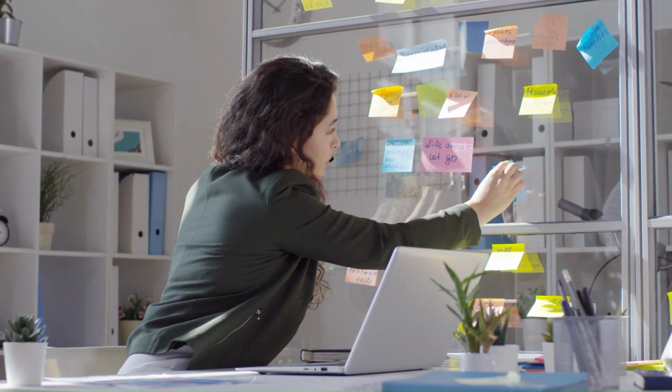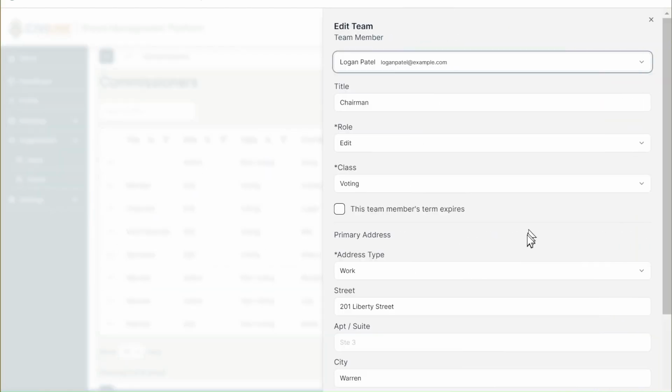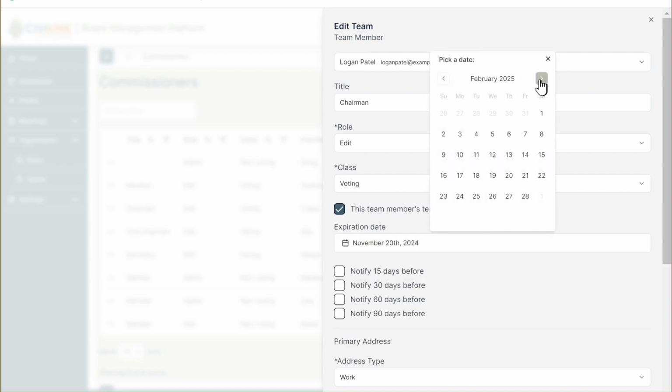Do you miss the expiration of board members' terms? CiviDocs allows you to enter board members' term expiration dates and set up reminders to be sent to the team administrator.